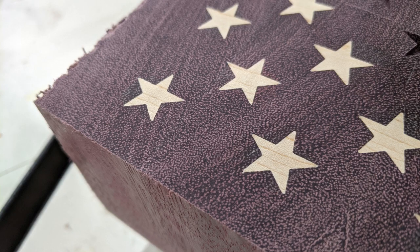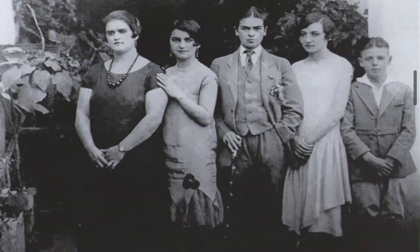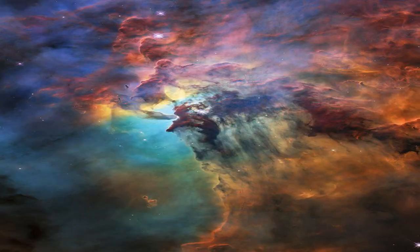Just thought I'd share an extremely satisfying set of inlays I did. Frida Kahlo dressed as a boy, 1924. Lagoon Nebula by NASA Hubble.